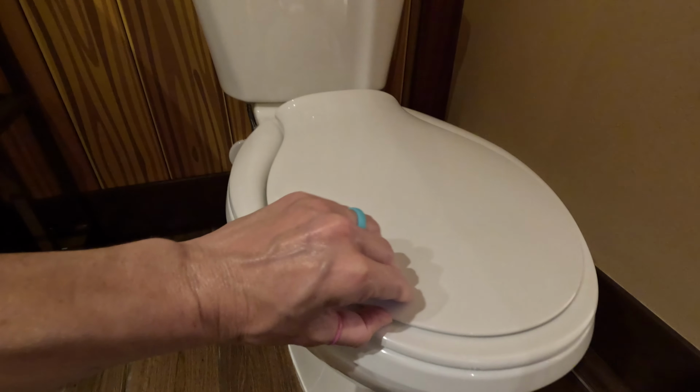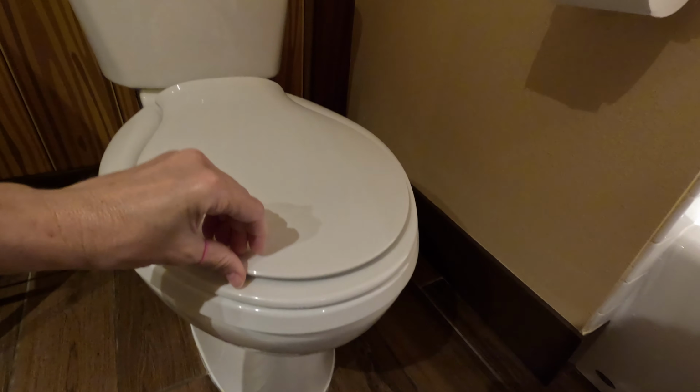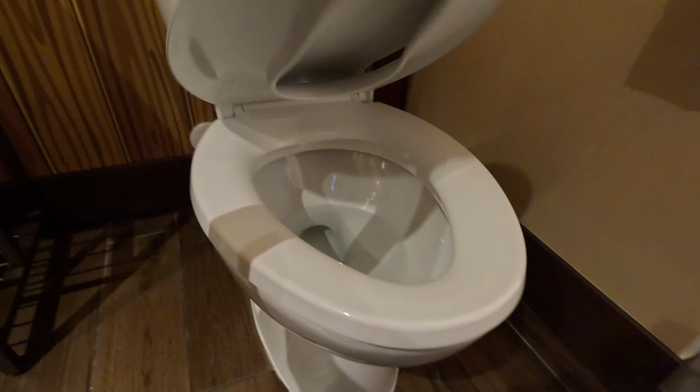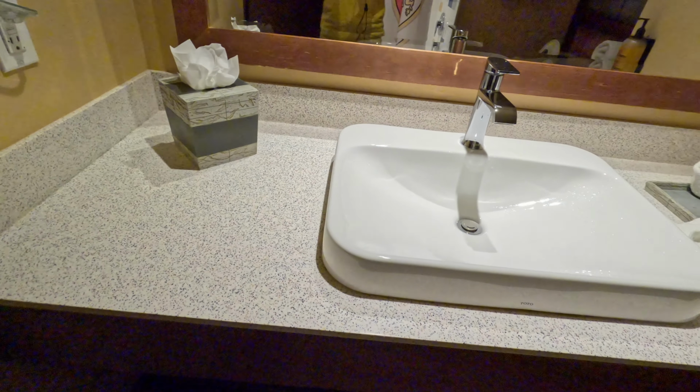It has like 2 seats, kind of. This one, the little one on top, makes it more of a child size. And then there's the normal size seat as well. Another nice feature about the bathroom for kids is that there is a step stool in here. It's kind of hard to see. It's really heavy and wooden, and my daughter was like, yeah, I used it. So it's perfect.